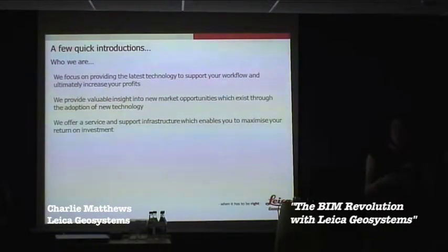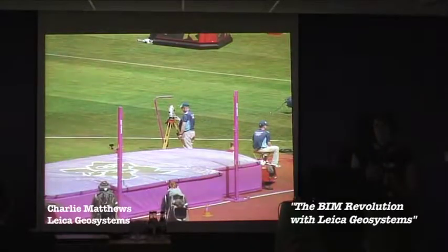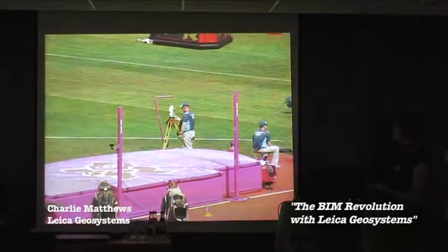But Leica Geosystems, we class ourselves as measurement providers. We produce both hardware and software to form solutions within the construction process, be that from initial design and data capture through to setting out in the construction process moving forward. So we've got various bits of technology which enable us to work within the BIM process.